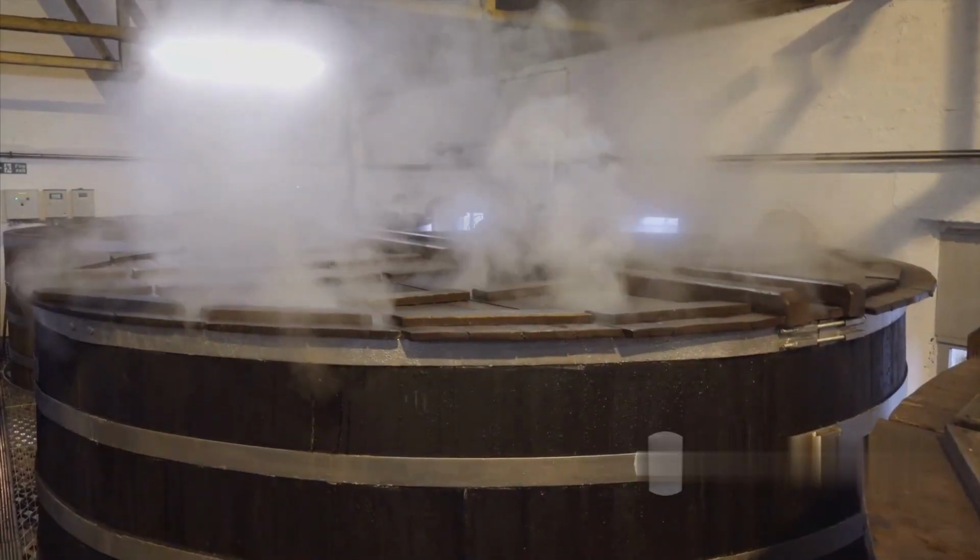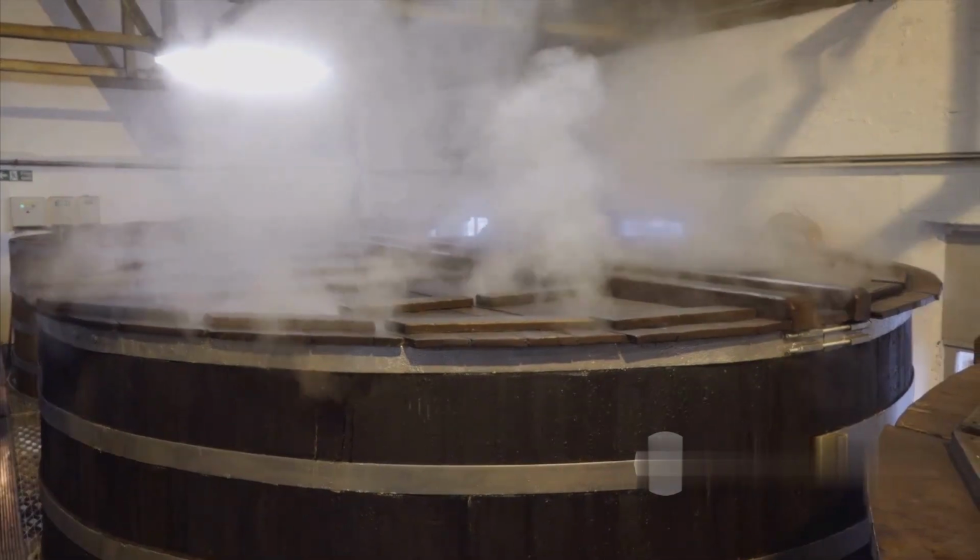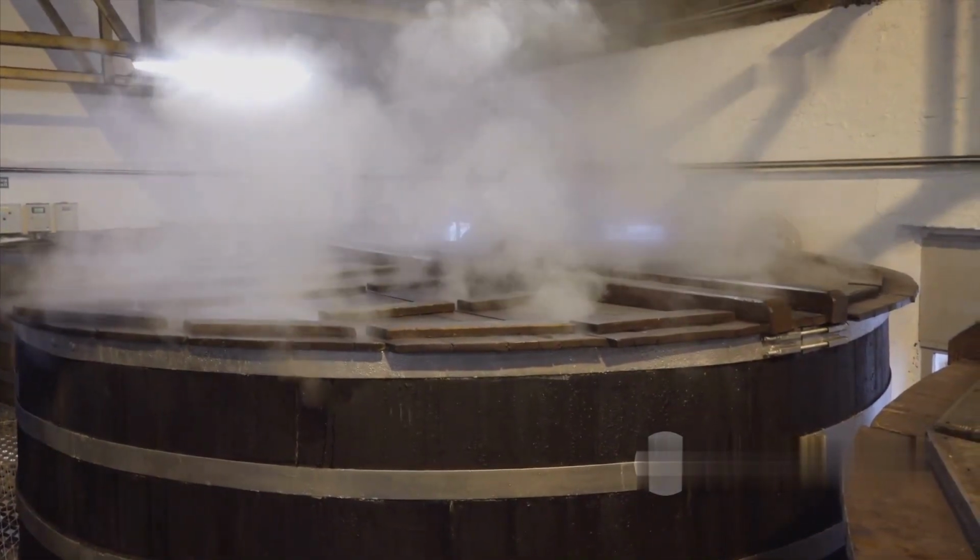The molasses isn't wasted. It's either reprocessed for more sugar or sold for use in animal feed, alcohol production, or yeast cultivation.